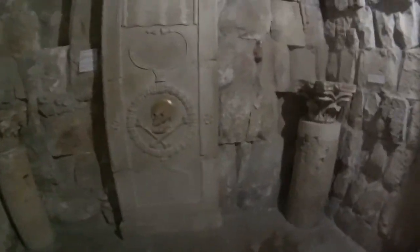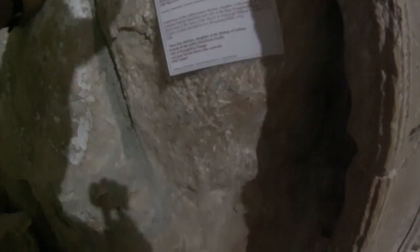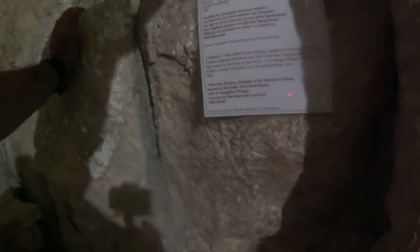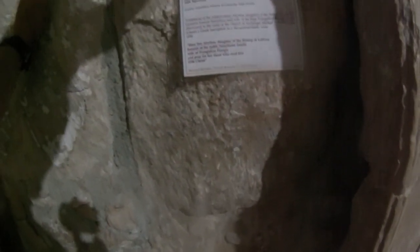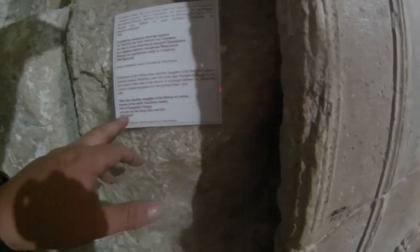Ah, yes. This is my favourite one, the pirate. Tombstone of the nobleman Aquilina, daughter of the bishop of Lefkara, Limassol, Ioannis Smirlinos, and wife of the liege Frangis. It was discovered in the rooms of the Church of Archangel Michael in Kythera, and it bears Greek inscription and the decapentasyllabic verse 1556. Here lies the daughter of Aquilina, daughter of the Bishop of Africa, Ioannis, the noble Smirlinon family, wife of, and pray for her, those who read this. 1556. Christ.